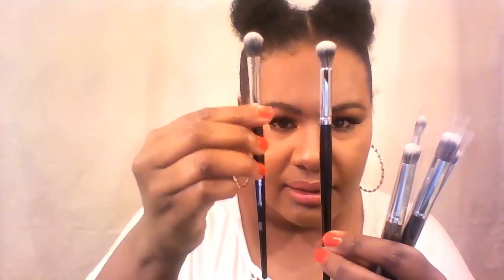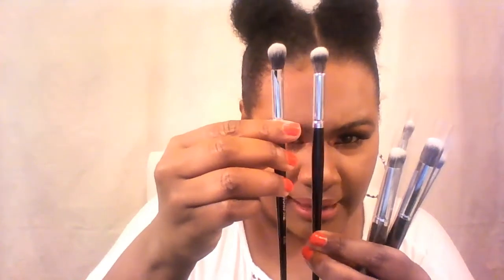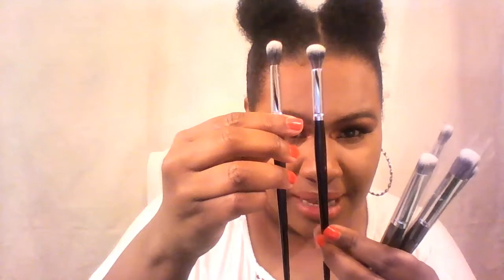Next is the E30, and I want to call this a fluffy packing brush, oddly enough. I feel like this would be amazing for sweeping color all over the lid, or once you sweep it on the lid, blending it into the crease. This would be perfect for that. Just so you guys can see the difference between the E30 and the E23: it's a little bit wider, and when you turn them to the side, this one is flatter, and this one remains round all the way around.